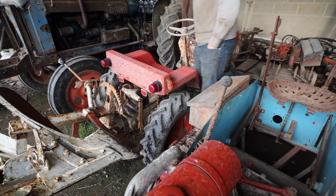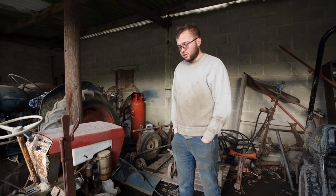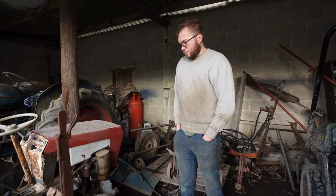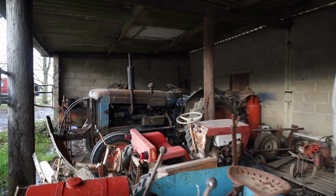And what would the age of that be then? Again, probably 1960s. We can't find too much information because it's from Germany. Yeah? Oh, right. And I can see another big old girl right next to her as well. What have we got here then?